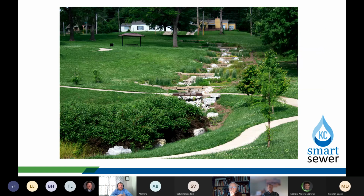So the next few slides are just some photos of some green infrastructure installations throughout the city. This one is a combination of plantings and decorative rock and stone. Due to the elevation of this area, it has more of a tiered approach to keep velocities under control. This is just one example that has been implemented in the city, to give you a different perspective. Next slide, please.